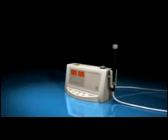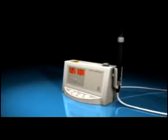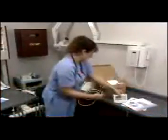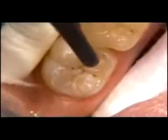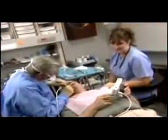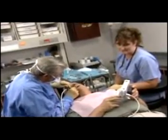If your clients are not using DIAGNoDent, their patients are losing tooth structure and disease is literally walking out their door undetected. DIAGNoDent belongs in every dental operatory, and many offices purchase several units. Don't let cavities and revenue walk out the door. Put DIAGNoDent to work in every dental office and start improving your client's practice today.